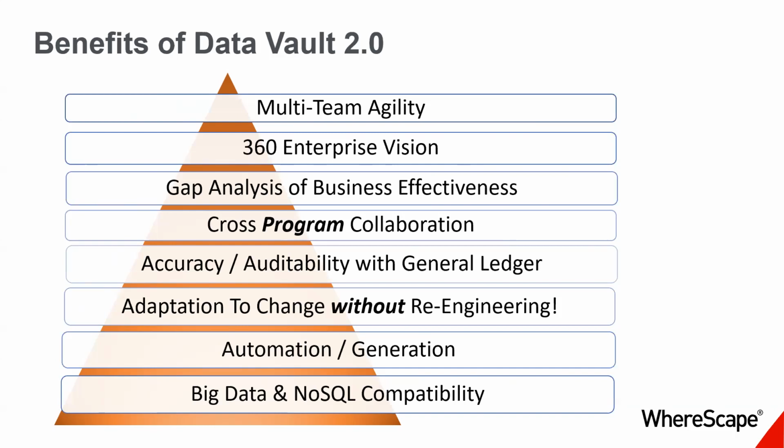Accuracy and auditability is a big one. Adaptation to change without reengineering. This all comes from the standards. This all comes from the rigor that we apply in the processes, not only the processes that we build, but the ability to write automated testing and, if you're lucky, generate the automated testing. So that leads into the next piece here. But without reengineering, what are we talking about? That means we can absorb a brand new system and new data sets, whether it's real-time feeds or batch feeds, whether it's Twitter feeds, Google feeds, customer sentiment analysis, doesn't matter where it comes from.